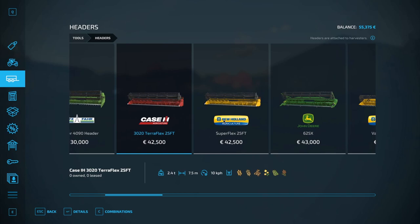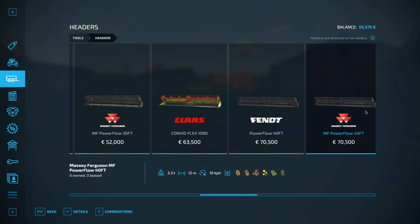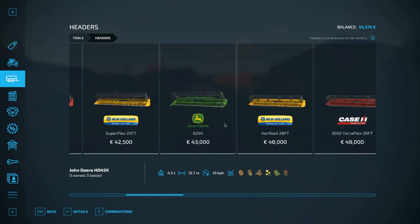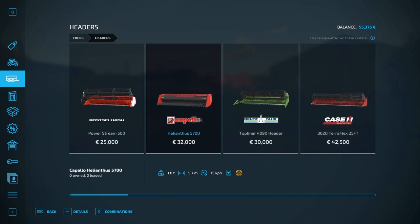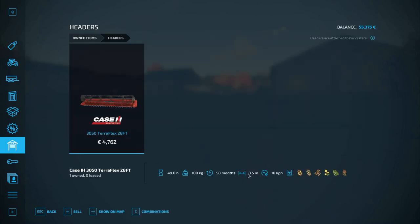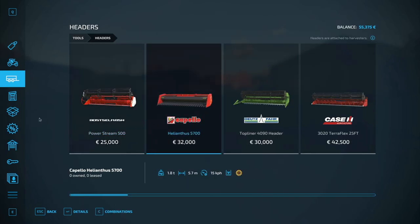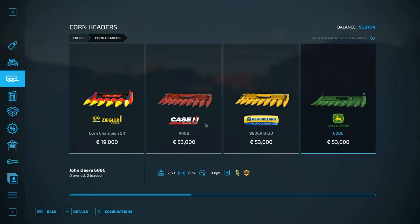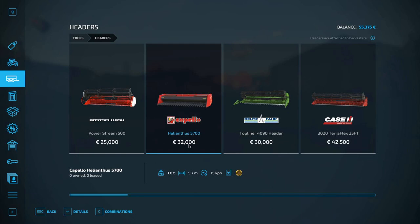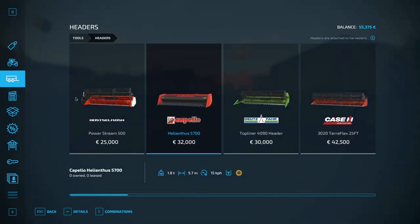Ours cannot do sunflowers. So let's see if we can get one that is a decent size, but also doesn't cost so much. Why is there only one for sunflowers? Oh, that's weird. What's our header? 8.5 meter working width, and this one is 5.7. I mean, that works. I mean, these are corn. Oh, the corn headers also do sunflowers, right? This though would be interesting. It is 32. To lease it is 1600.